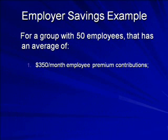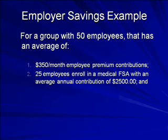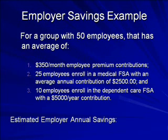To get an idea of the potential savings, let's say you have 50 employees who average $350 in premium contributions. 25 employees elect to contribute $2,500 to a medical FSA, and 10 employees enroll in a dependent care FSA with a $5,000 contribution. The employer would actually save close to $25,000 in payroll tax savings. This is $25,000 that goes directly to the bottom line.